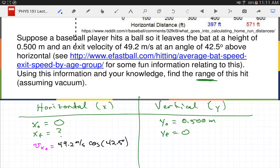Can somebody just punch that in the calculator real quick? Okay, give me at least one more. Notice I have 3 significant digits in my problem. I want to go at least 1 digit beyond that, preferably 2. If you're doing it on your calculator, keep all the digits all the time so that I don't lose information through my calculations because I truncated or rounded off. So I kept at least 1 extra significant digit so at the end I don't have too much information lost. So that's my Vx initial.